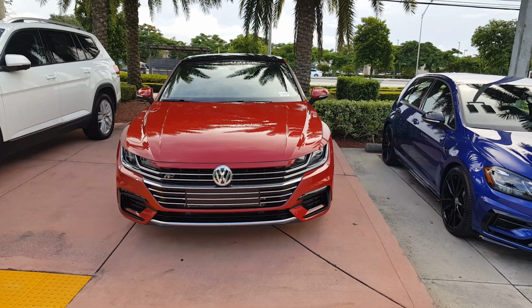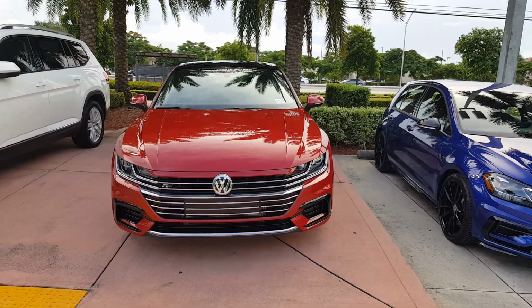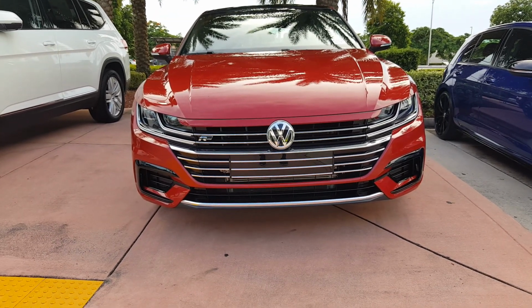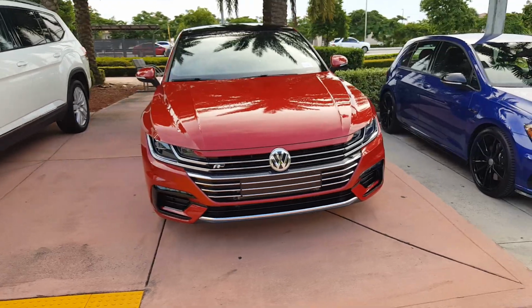Okay, we're checking out the 2019 Volkswagen Arteon. This is the direct replacement of the CC. Now, since this is the flagship automobile for the brand, it definitely has a striking look and definitely will catch your attention. You're going to get a lot of stares on the road while driving this vehicle.